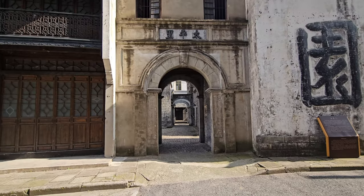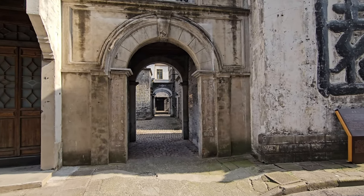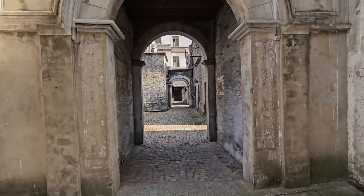Now that we are done with one of the highlights of this whole visit, let's keep going and see what else we can see out there. Let's get into some of these places and see what it is like in there.